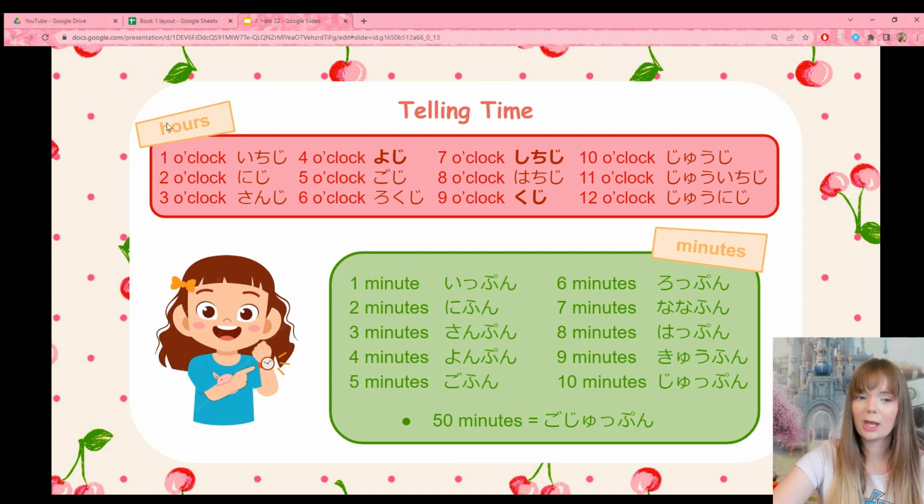So first we'll do the hours. They're up here. They are very simple. You just take the number and then put ji. So 1 o'clock would be ichiji. 2 o'clock, niji. 3 o'clock, sanji. The ones that are in bold are a little bit special. They're not really special, but they are the ones that have multiple ways to say them.